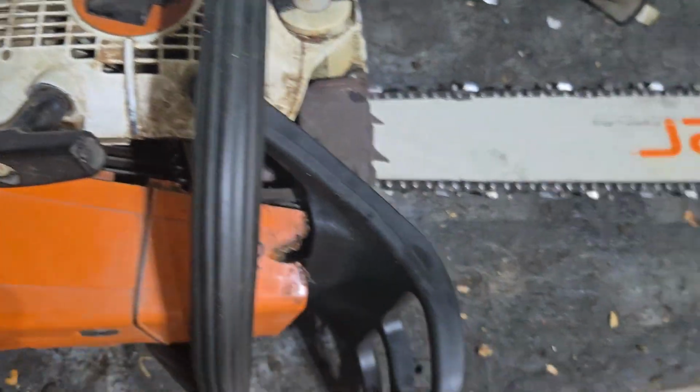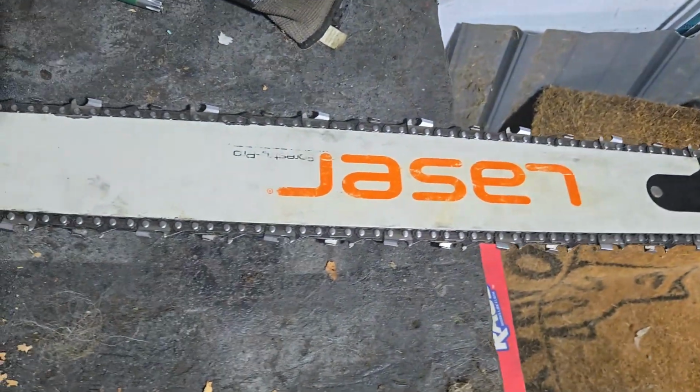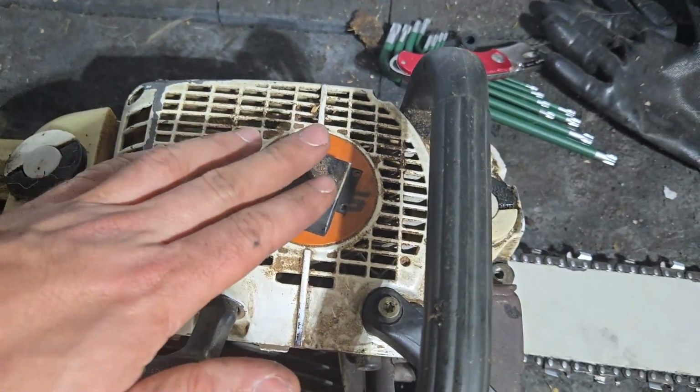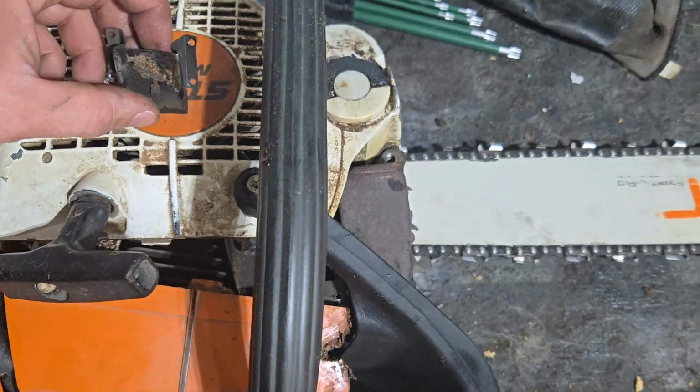All right, well, there we go. I got everything back together. Chain's adjusted. That side's ready to go. And then it wasn't really worth filming, so I just did this myself, a single Phillips or flathead, whatever. And this is our problem.